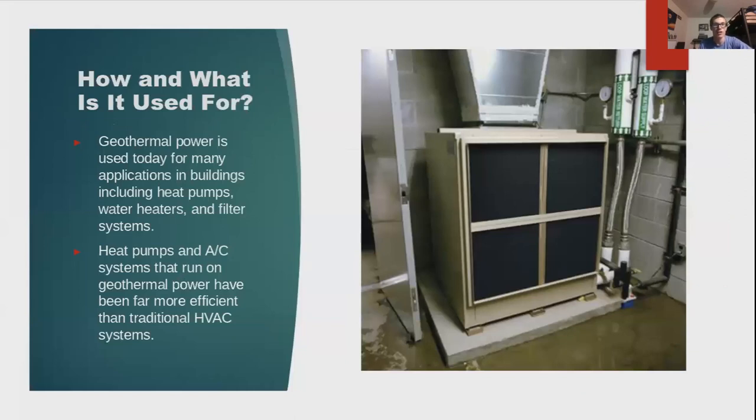So how and what is it used for in buildings? As I mentioned, it's used in many applications, including heat pumps, HVAC systems, and water heaters. And it's much more efficient than traditional HVAC systems and other heating systems too, which I will touch on more in a little bit.